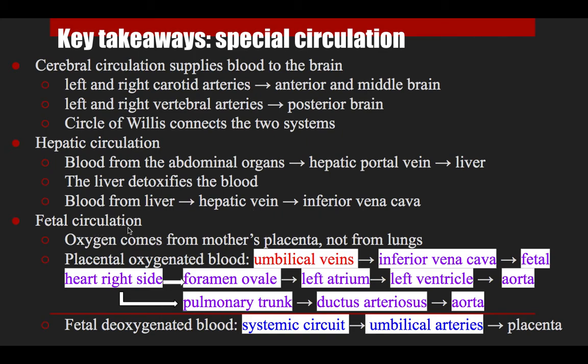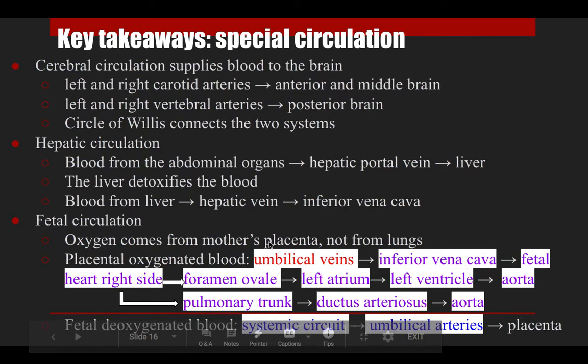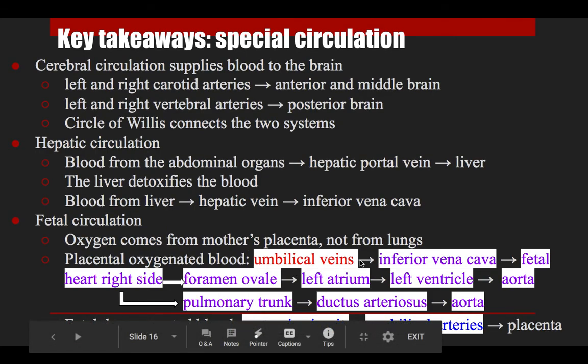And for fetal circulation, remember that oxygen must come from the mother's placenta, not from the lungs. And so when we talk about placental oxygenated blood, you have the umbilical veins, which are red because they have oxygenated blood, sending that blood to the inferior vena cava, where it mixes with deoxygenated blood from the lower part of the fetus's body.